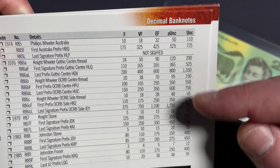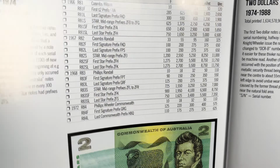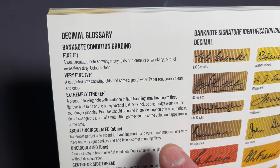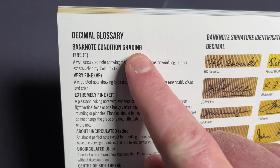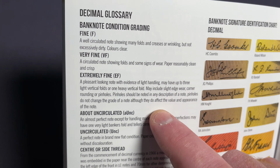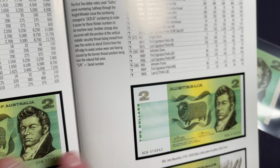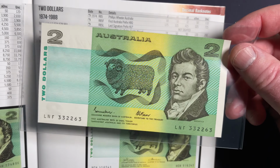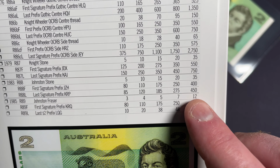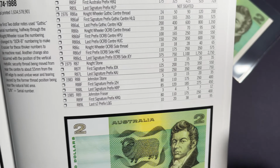So we've got uncirculated condition, about uncirculated condition, and so on. To get an idea of what fits the description for those, you go back to the page before the $1 notes, and it has a glossary of condition grading definitions right here. You can read that and determine from looking at your banknote very carefully what category it fits into. For me, I know this banknote is in uncirculated condition, it's in perfect condition. So that means this banknote's valued around that $12 mark, which is a guide.